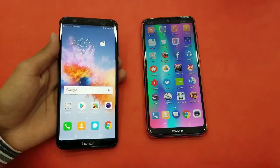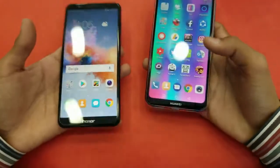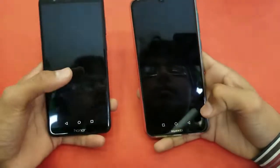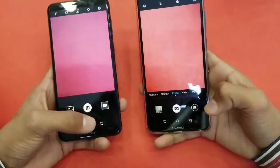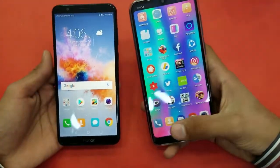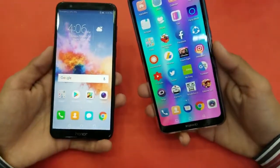Lastly, opening up the basic camera application. Here we go, and that came up faster on the Honor 7X. So let's launch the internet browser on both phones, Google Chrome versus Google Chrome, and show you guys the speed.